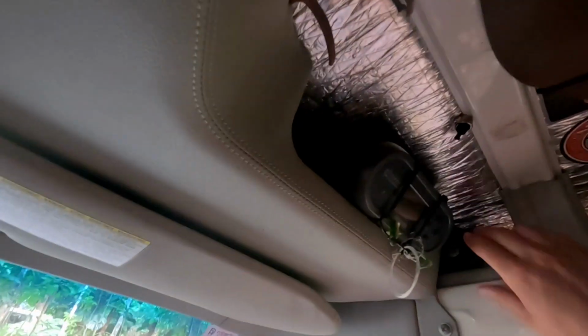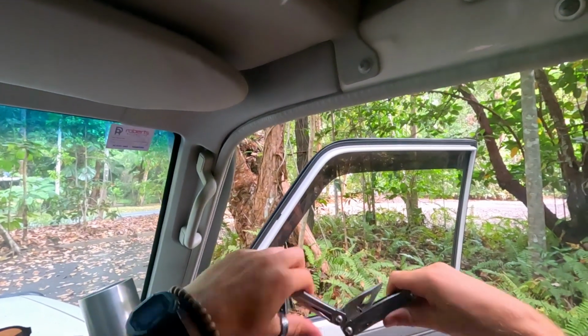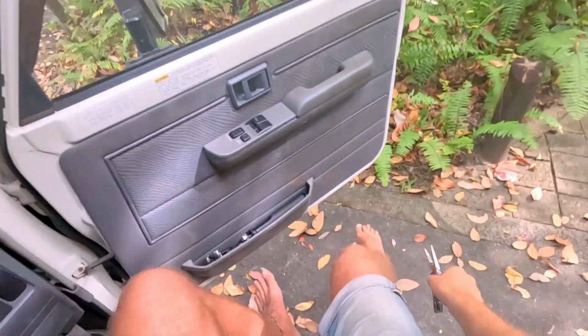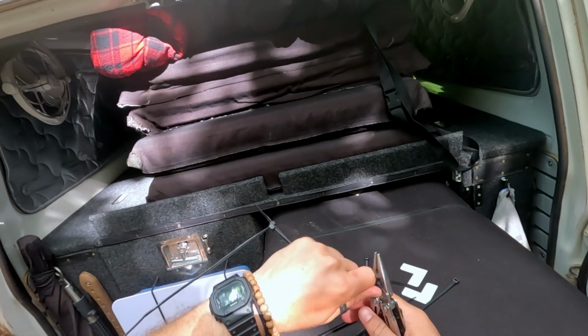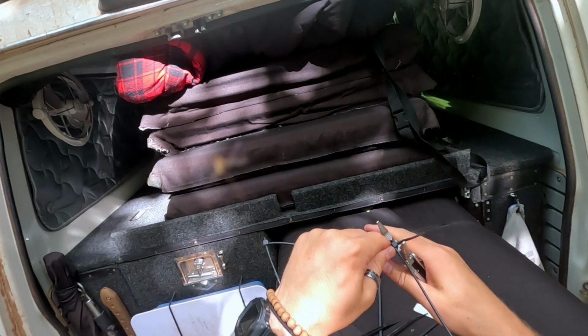We might just grab this little Leatherman kit which lives up there. There we go, set of pliers. Snip the ends off. Oh, not as good as a regular set of pliers, but does the job.